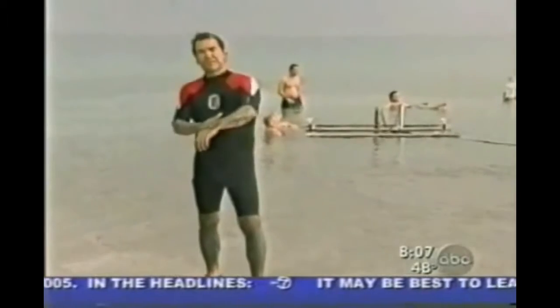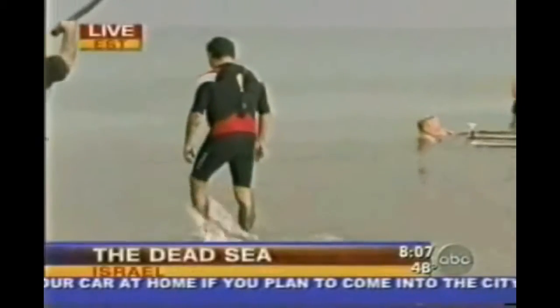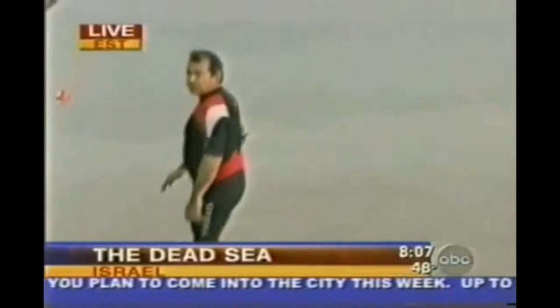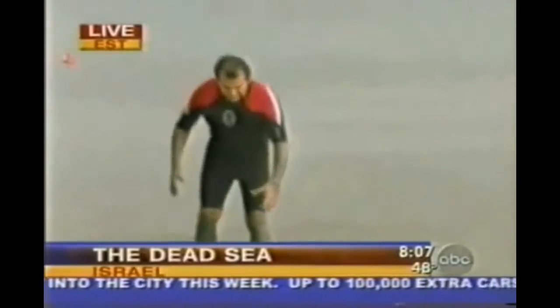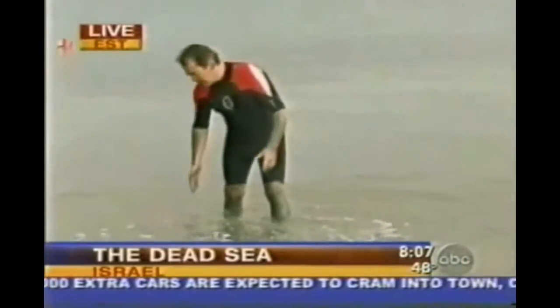And so after they get all this glorious mud on themselves, most of the people put it all over their body, they head right out here into the water. It's actually a pretty good temperature, I'll tell you, and you can feel it, it feels kind of oily to the touch because there's so much metal in here.